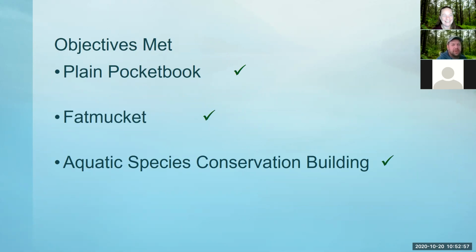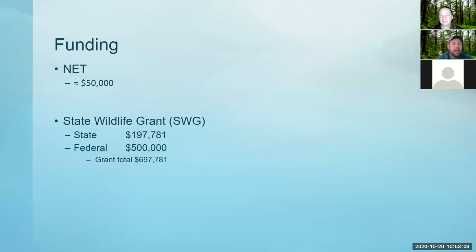So we did create our 3 different populations of Pocketbook. We did create the 1 fat mucket. As you see, we have 16 different sites, so we covered that, and we got our aquatic species building built. So those are actually objectives off of our grant, so we got to thank our funding sources. NET is what got us started. I believe the legacy knows a little bit about that, I hope.